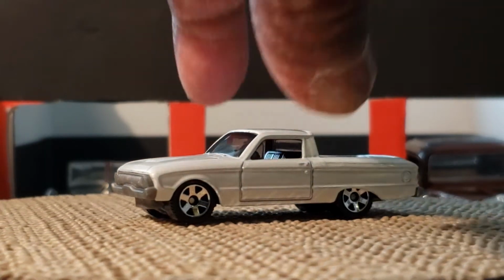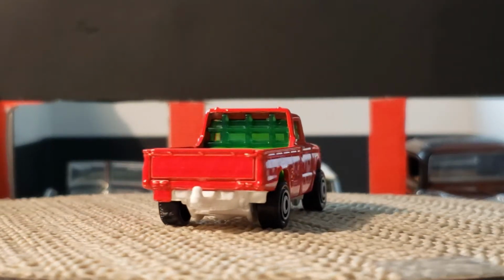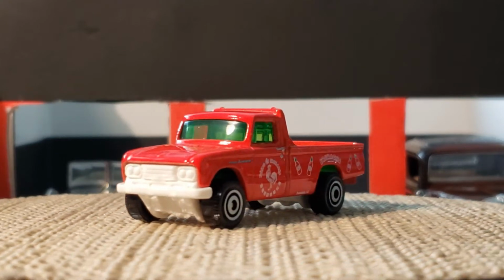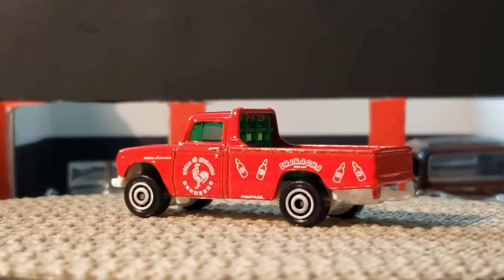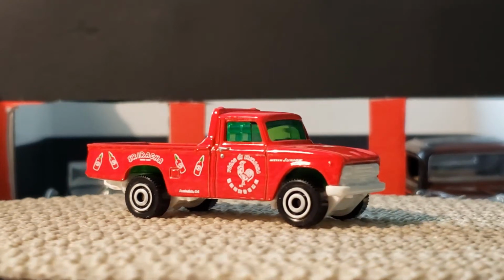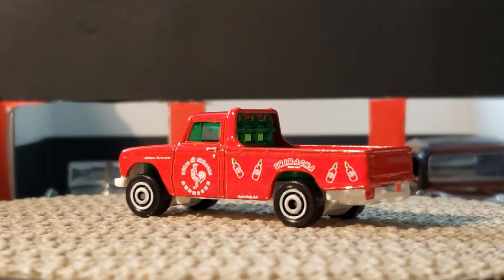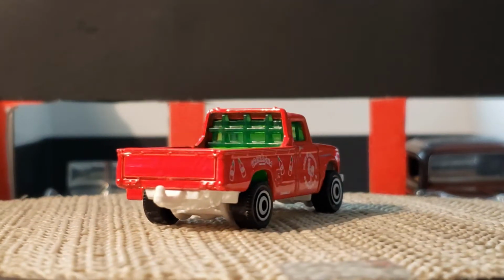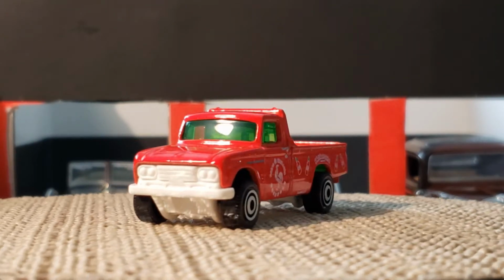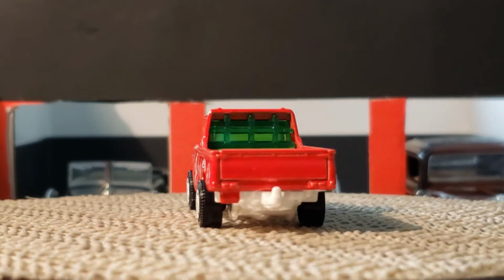Next up, guys, is the 62 Nissan Junior. So the next one up, guys, is the 57 GMC Sidestep.